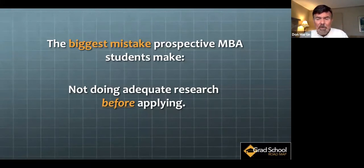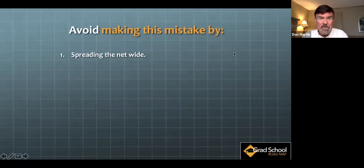Many applicants do not take the time to do their own homework, to take a look at what's important to them from their vantage point. Not word of mouth, not a ranking, but digging deeper and really getting at the heart of what these institutions are about that they're considering to apply. So how do you help to avoid this mistake?